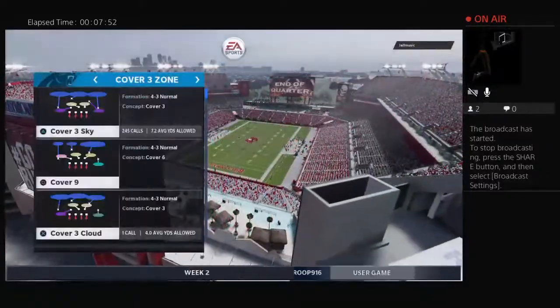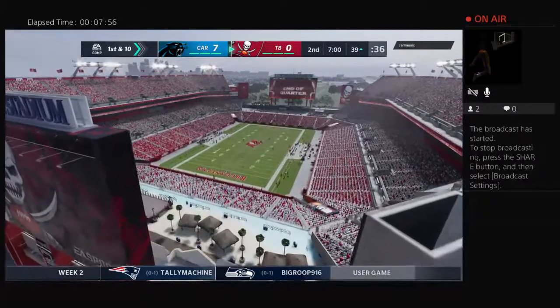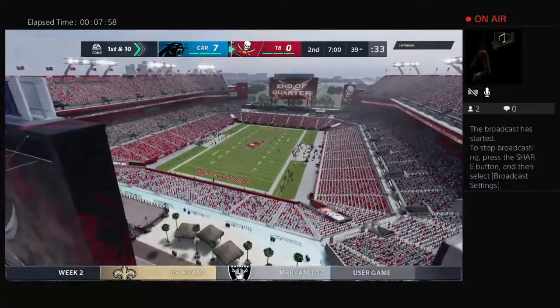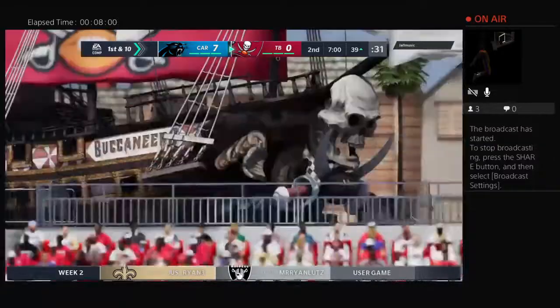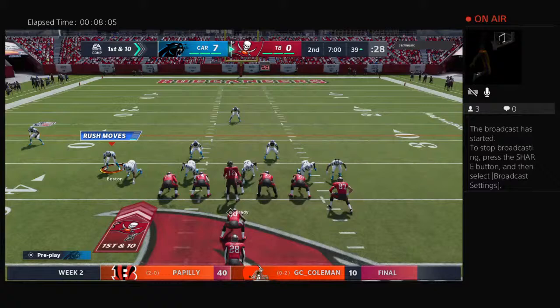After one, 7-0 on EA Sports. Score Panthers 7, Buccaneers nothing. So from the 39 now, they'll come up on a 1st and 10.